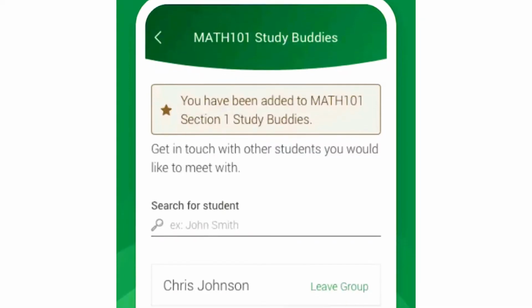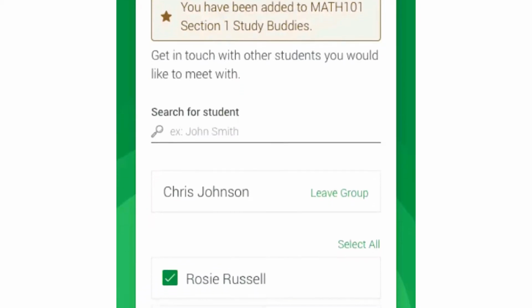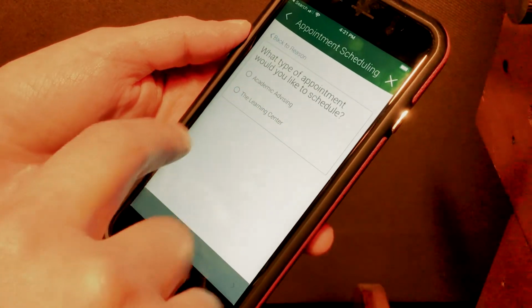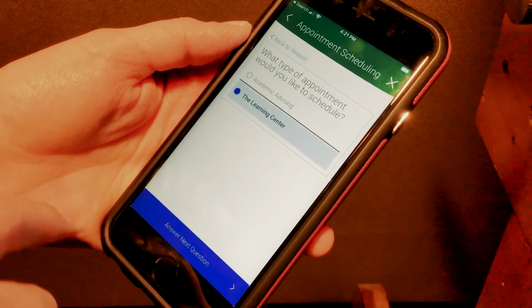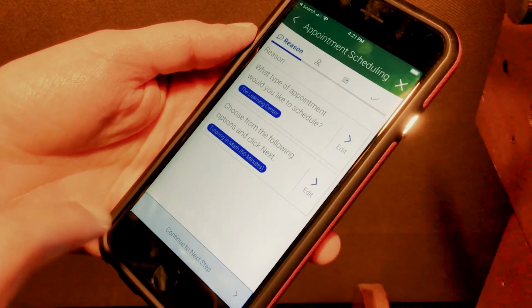Looking for somebody to study with in that online class? The Study Buddy feature will get you connected with your classmates. Need a hand with that hard online class this fall? With a few easy clicks, you can schedule an appointment with a tutor in our Learning Center.